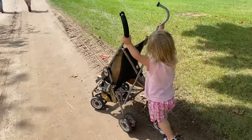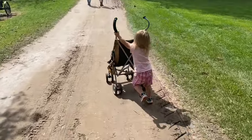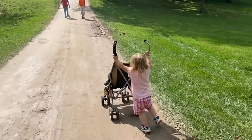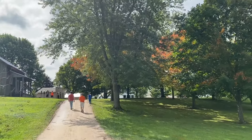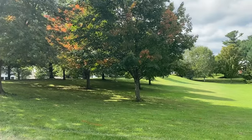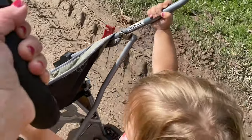Little Miss Independent. We're going down a hill right now, so we'll see how this goes. Oh! I know, it's fall time. Declan just pointed out the change of colors in the leaves. So pretty. Oh, you're in mud. Do I go this way? Oh, there we go.